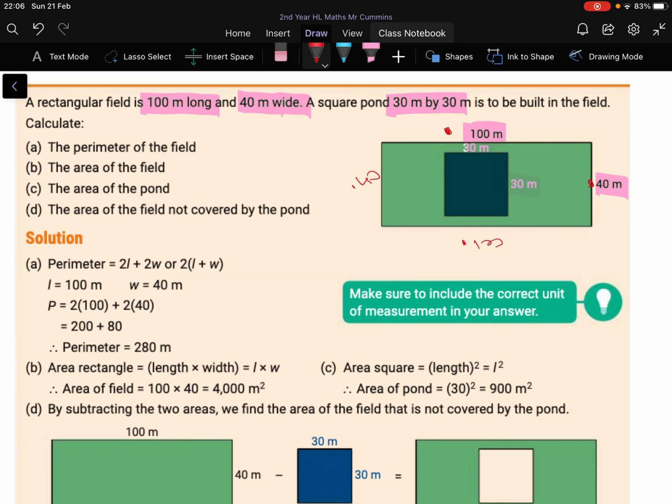The area of the field, so part B, is just going to be length by width. It's the formula to calculate the area of a rectangle. The area of the pond, part C, is just going to be 30 by 30. And the area of the field, now this is where it kind of gets into a bit more difficult. The area of the field that is not covered by pond.